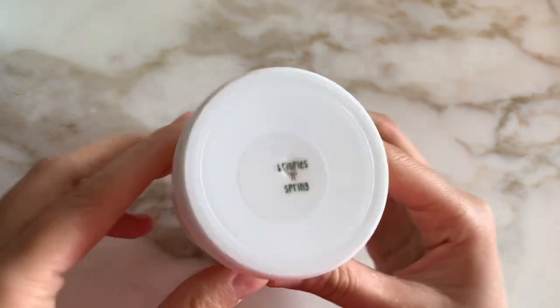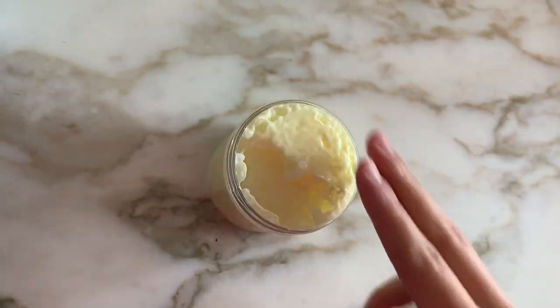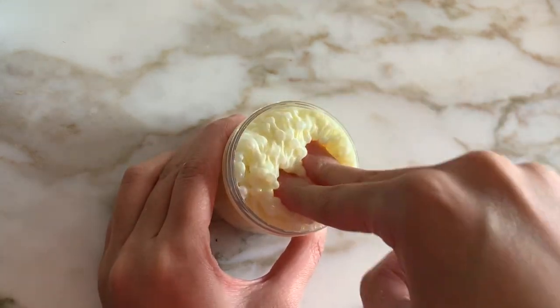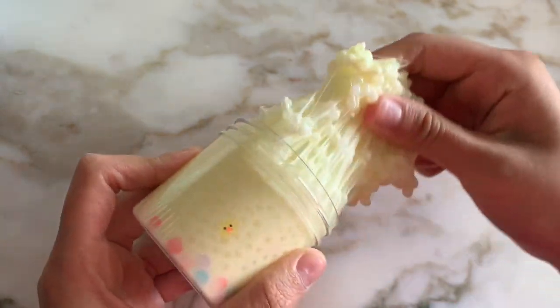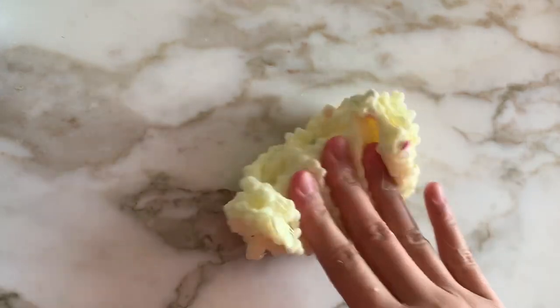So the next slime I got in the Easter duo is called Krispies End Spring, and this is a white glue slushy slime. It has some super cute rainbow confetti sprinkles along with some chick sprinkles on the bottom, and overall this slime was just super cute. I'm not sure exactly what the scent was, but to me it kind of smelled like birthday cake. It had a really nice sweet scent, which I really enjoyed.